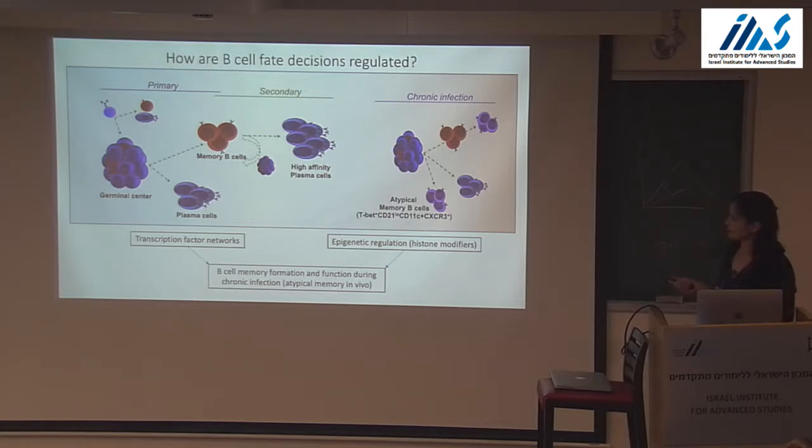In HIV and malaria patients, there's been a population of cells called atypical memory B cells, and some people have raised this in questions during the week, where we know that they're elevated in these patients, but there's still a lot of hypotheses going around about their function or dysfunction, and so we wanted to look at this in vivo.